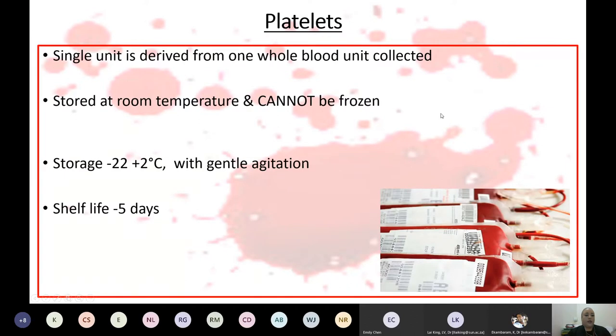The indications for cryo are usually hemorrhage after cardiac surgery, massive hemorrhage or transfusion, and surgical bleeding. If we look at platelets, a single unit is usually derived from one whole blood unit collected. It's stored at room temperature and cannot be frozen. So it's stored at minus 22 plus minus 2 degrees with gentle agitation and only has a shelf life of 5 days.